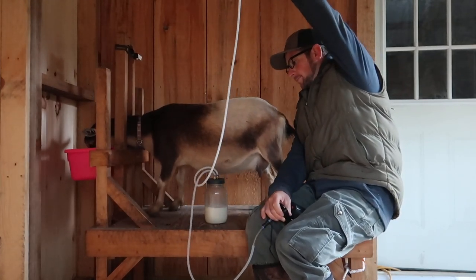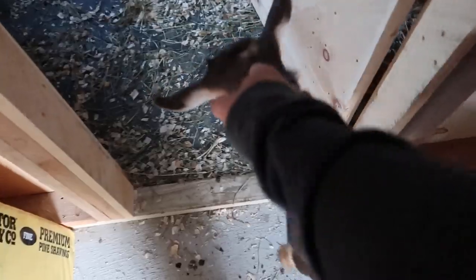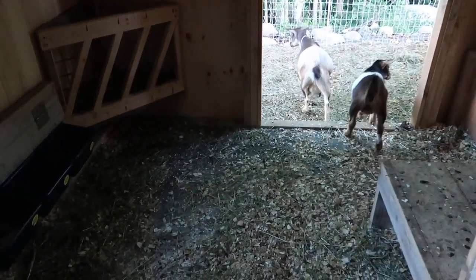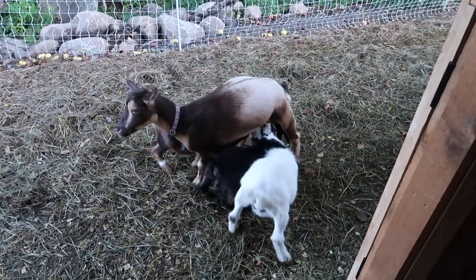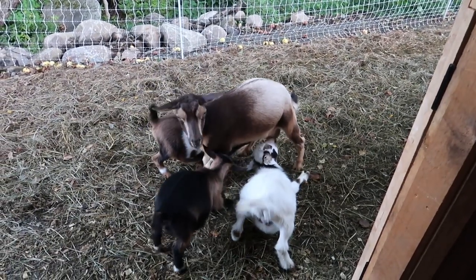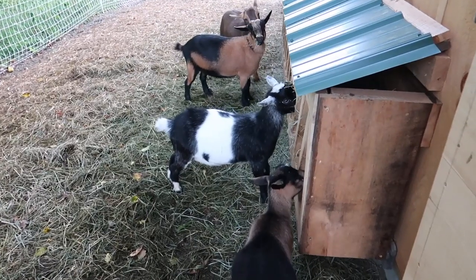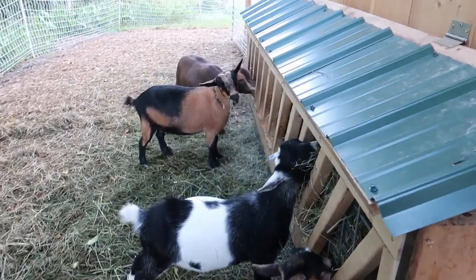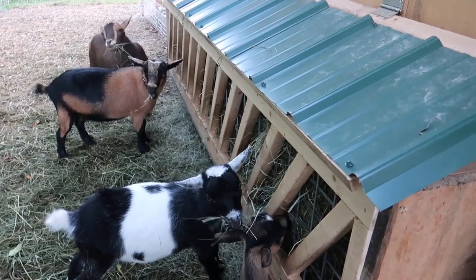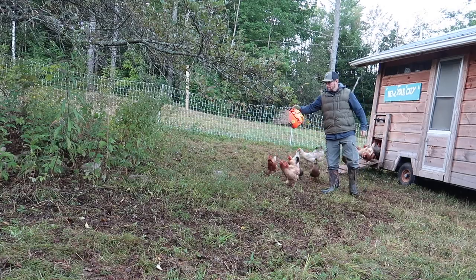Thank you, Willow. You gotta go that way. This way. Go, go, go. Why are you so talkative this morning, little P, huh? He's still letting them nurse. You're a good mama, Willow. Good morning, Hope. You liking the new hay feeder? That'd be nice.